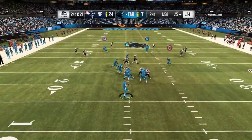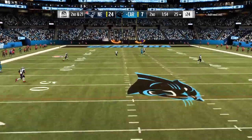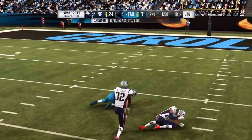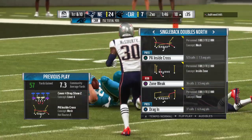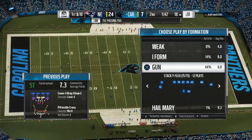This is Newton off the play fake to McCaffrey. He's going to fire one deep over the middle. That's caught inside the 20. A big play there for the Panthers. 57 yards. Well, even after all those interceptions, he's not deterred, still confident to go deep at work there.